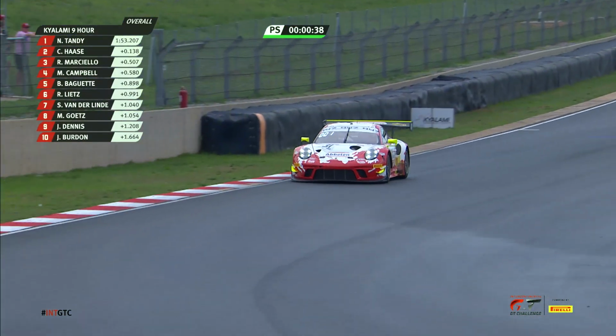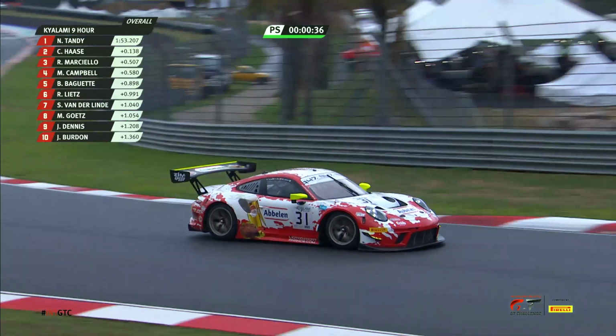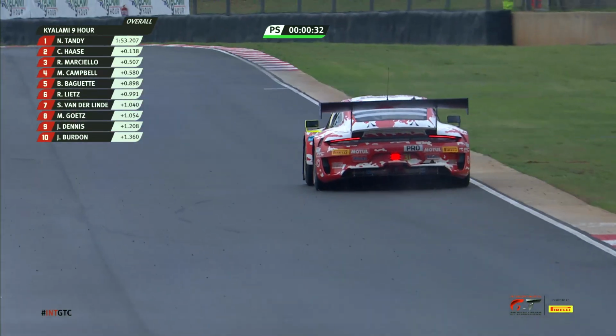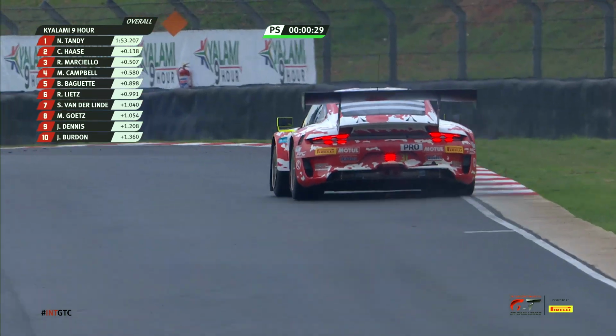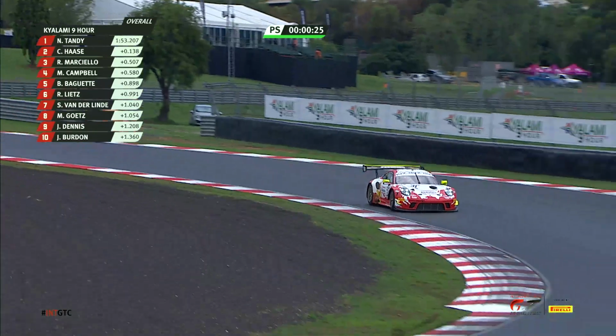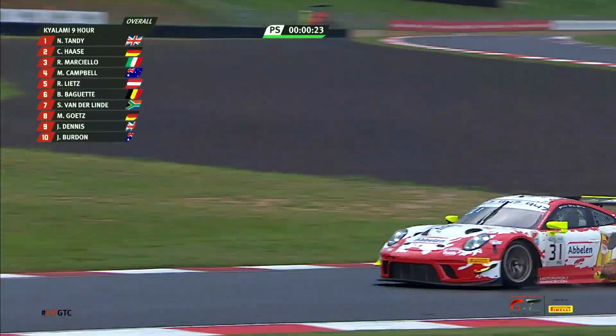And Nick Tandy's still on it. He's just gone through the 1st sector, fastest again of anybody. So a 1:53.2 is the best time. You can see how the track is dry, but it's now greasy more than wet. Could we get him into the high 52s? It's asking a lot, but Nick is up for the task, isn't he?